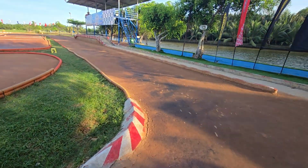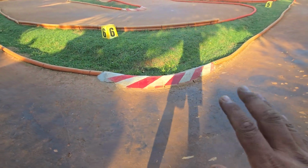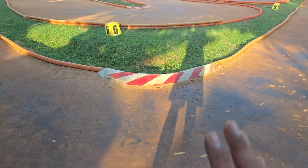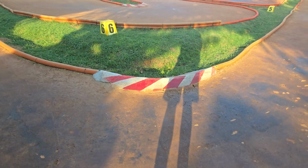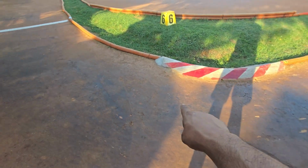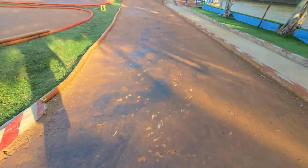Let's pull that out so you can get a better view. 90-degree corner, big curb, but not harmful. Not harmful in that if you hit it, it's not going to bust your car up. It has good contours and good edges. You can see the line that most people have been taking. The rubber is really starting to come up.